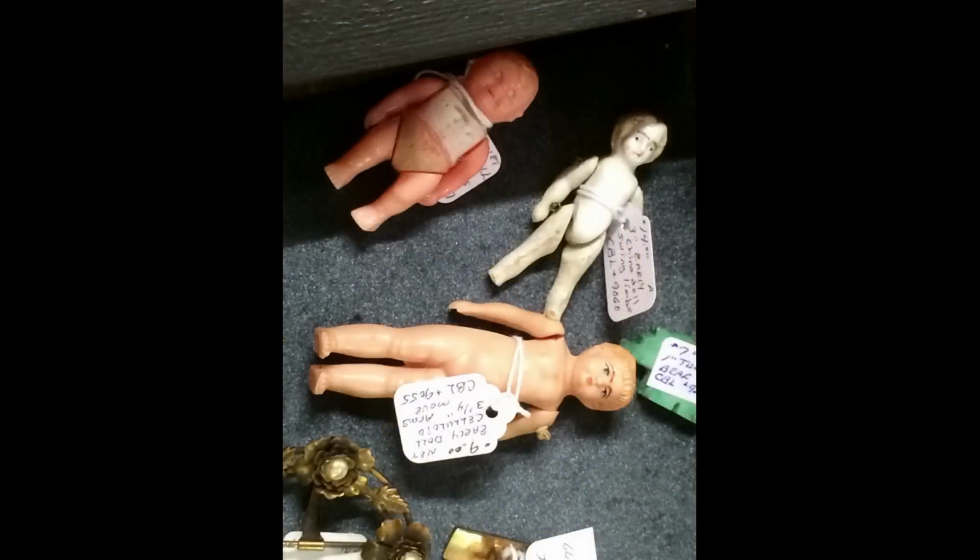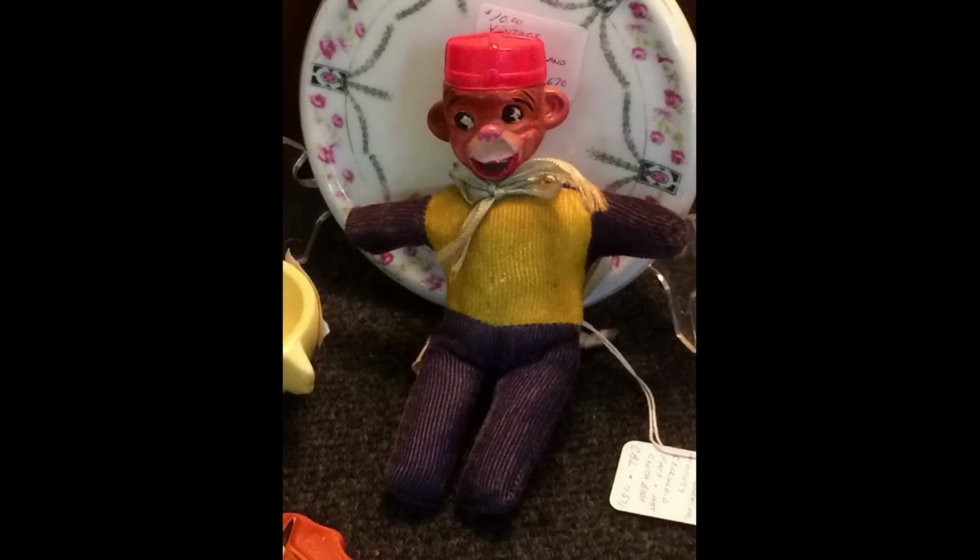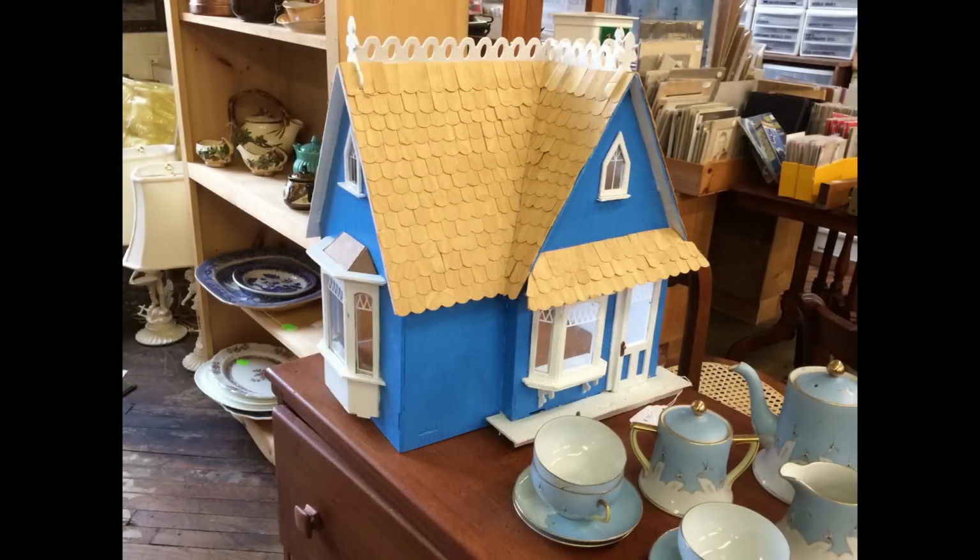Some tiny dolls. The one lying horizontally on the bottom is a celluloid doll. The white doll is an all bisque, and the one on top is a Renwald dollhouse baby, I believe. A cute little bellhop monkey with celluloid head and cloth body, made in Japan. There were a few nice dollhouses here too.